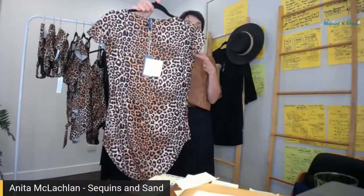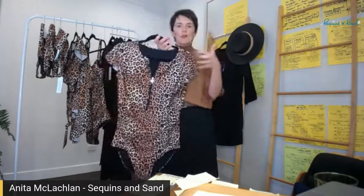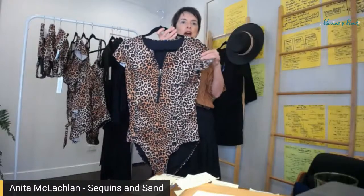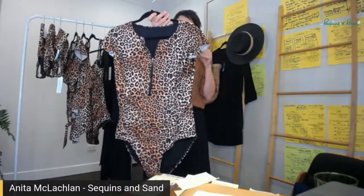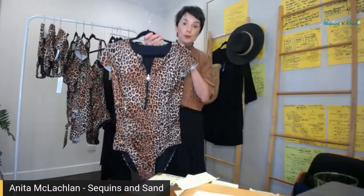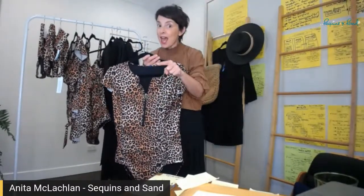Because the print will help, your eye doesn't know where to stop and focus, and it helps to just smooth out those lumps and bumps. But anyway, I hope one day we don't ever worry about things like that. But in the meantime, if you do, and the objective is to just get you in your togs here and now, then a print is your best friend, girls.